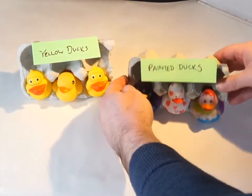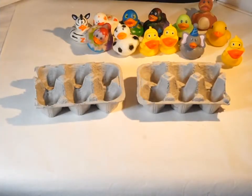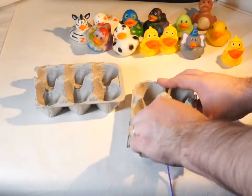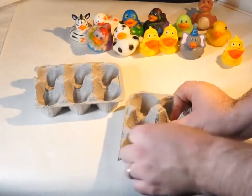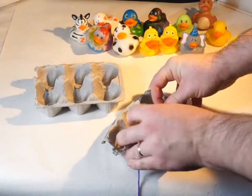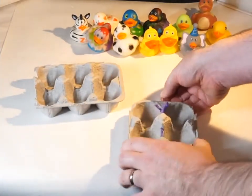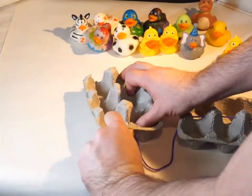But let's do something else that's a little bit fun here too. We are going to take a large sewing needle, and this is something that you have your parents do, and some yarn, and we are going to thread that needle through the tops of our egg cartons. So we're going to thread it through the first one, and then we're going to thread it through the second one, and we are going to create a little traveling exhibit.